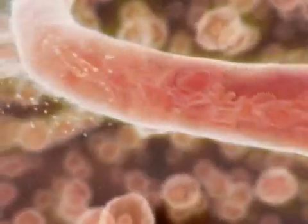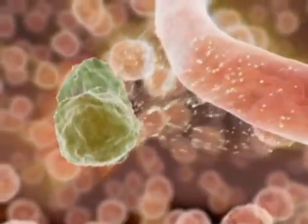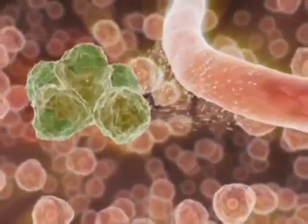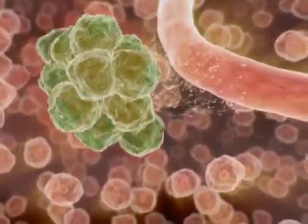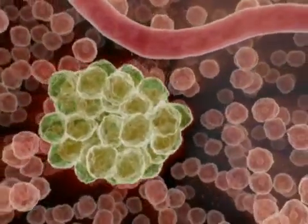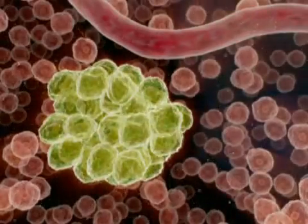Tumor cells also need a blood supply to grow. Without this, solid tumor growth is limited to about 2 millimeters, or approximately 100 to 300 cells. Small tumors such as this may lie dormant at this size for months or even years. In order to grow, tumors need to have their own blood vessel supply.